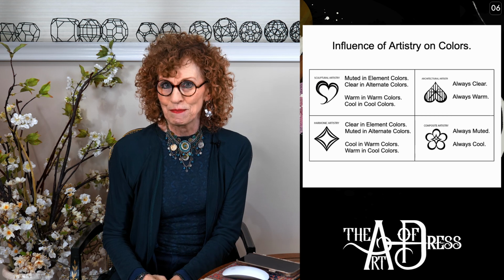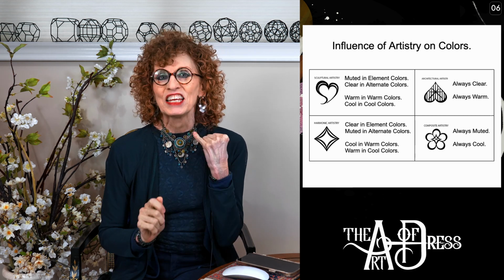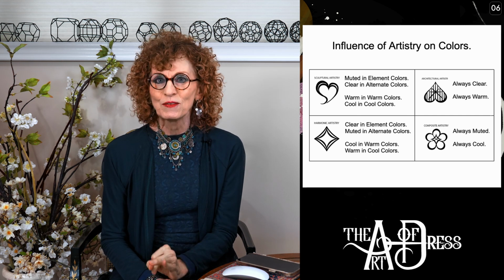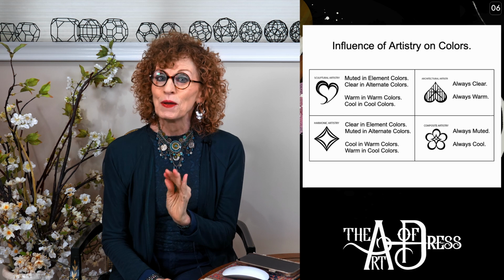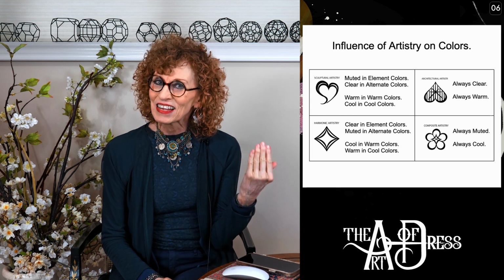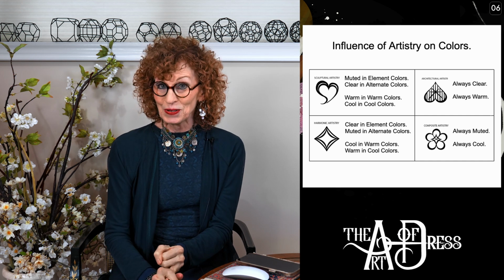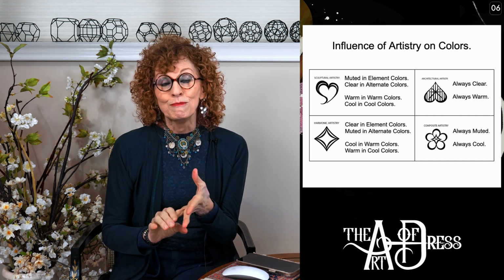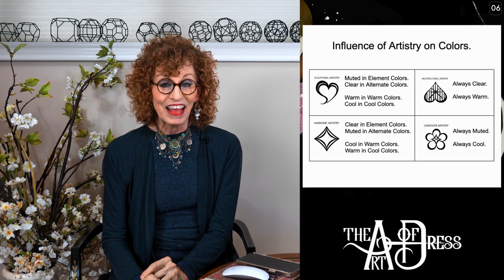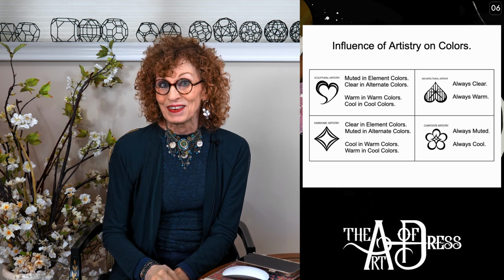And then artistry itself has an impact. Your architectural artistry on the far right makes your colors clear and warm always. And on the bottom right is composite, muted and cool. Top left is sculptural, clear and warm in the warm, cool in the cool. And on the bottom left is harmonic, muted for alternate colors, and cool in the warm, warm in the cool. So now let me show you.